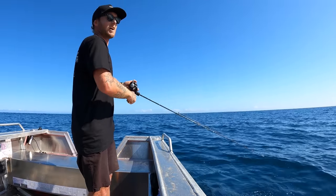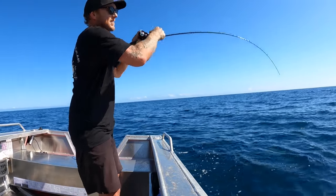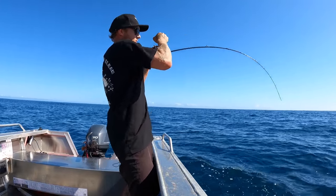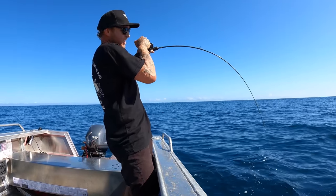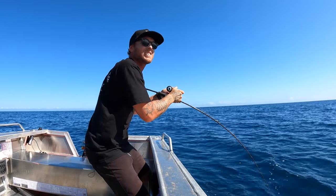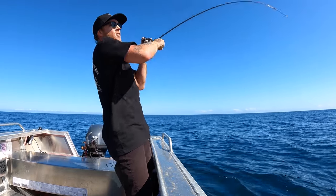All right, we're on the bottom. Here we go. Yep, that's a fish. Oh, that's a fish. First drop on the new spot. I just got to get it up before the sharks get it. Oh, come on, come on. Oh, that's big. That's big. That's a shark. Sharks, man. Oh, come on.